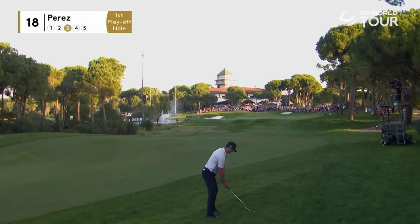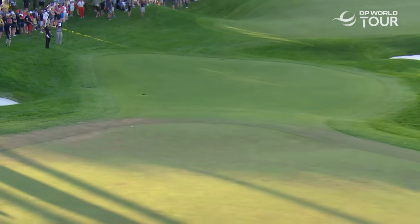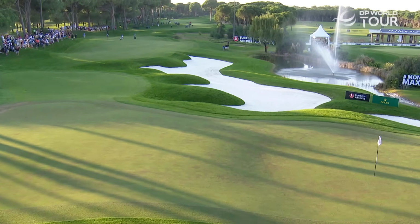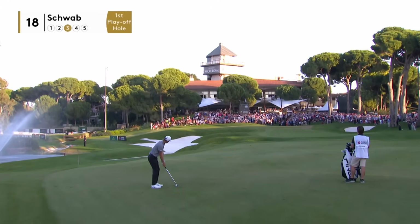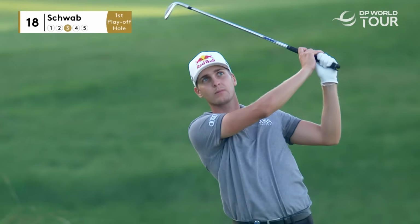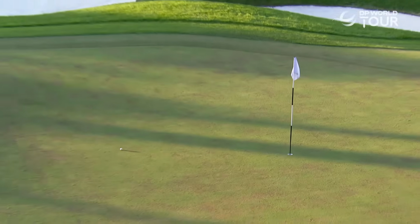Unfortunately, he's sort of nobbled it forward here. Viktor Perez, he's got 240 odd to the front for his 3rd shot. Oh, he ripped into that. So he's just trying to nudge it down the right-hand side. Clearly not a great lie. 130, just a gap wedge. It's a big gap wedge for him though. This should be very, very nice.